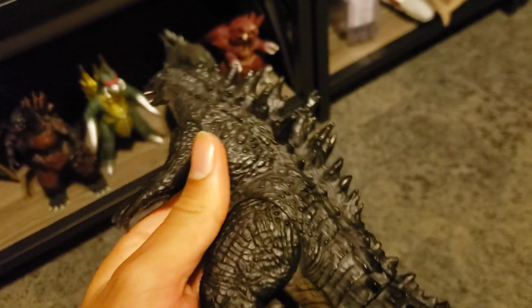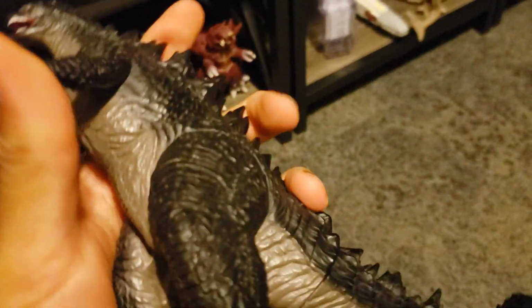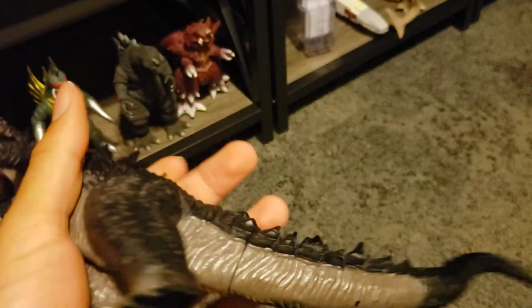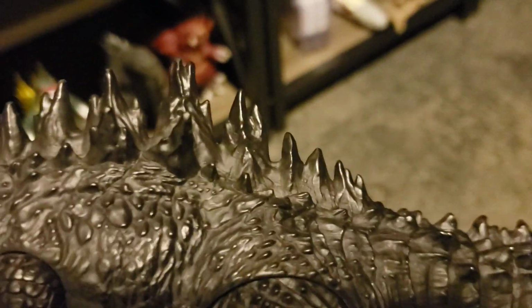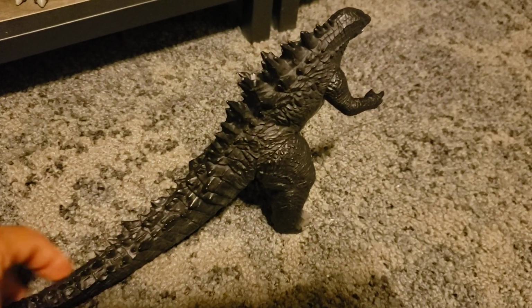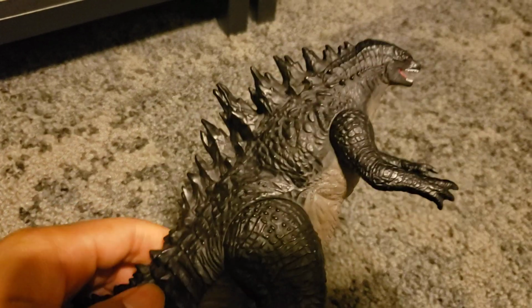Next, we got the Bandai Movie Monster Series 2014 Godzilla. I got him like 6 years ago. Yes, 2015. My mom ordered him for me, and I really like him. I wanted to get the Muto as well, but I cannot find him anywhere. He sells for like $600, $700 on eBay, and I could not find him at G-Fest.